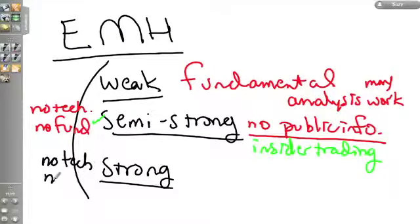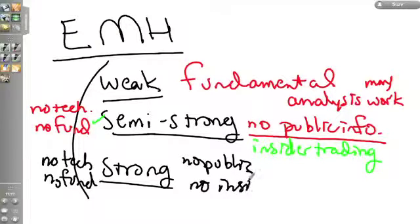No technical, no fundamental. It says no public and no inside. Another way of saying the same thing is that what form believes that the market price is already reflective of inside information? That's the strong form of the efficient markets hypothesis. So you cannot, not even an insider, can provide excess returns by trading on inside information. You might as well just build a broadly diversified portfolio and hold on for the ride. That's the theory. It's not is it right or is it wrong, it's just what's the theory. The test likes you to know that.